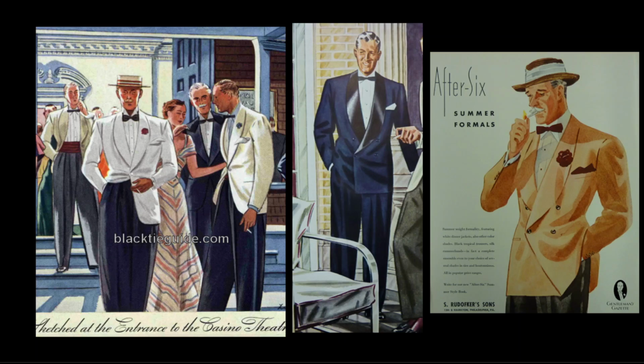Prior to the 1930s, men's formal wear was fixated on being respectably correct and not calling attention to itself. In the 1930s, tuxedos will branch out to include new colors and lapel shapes.